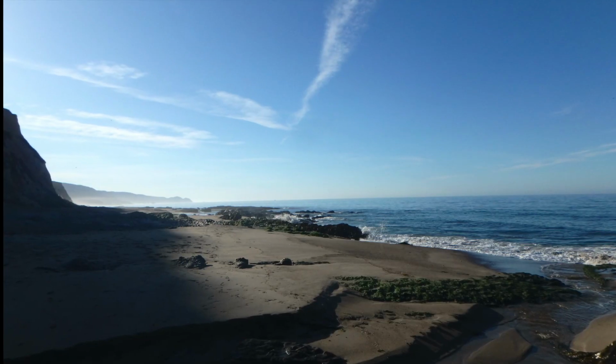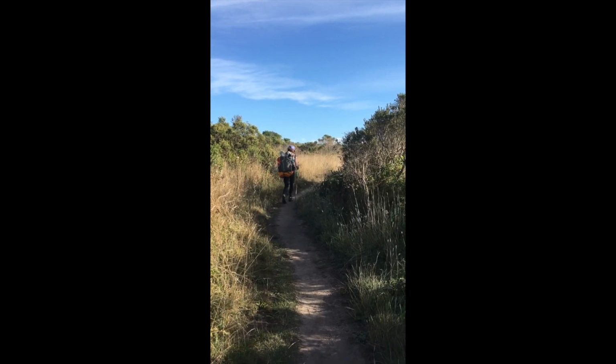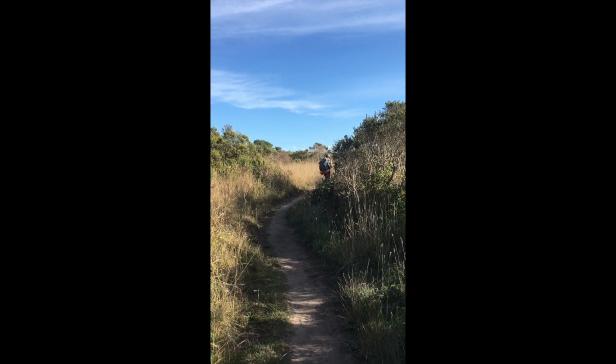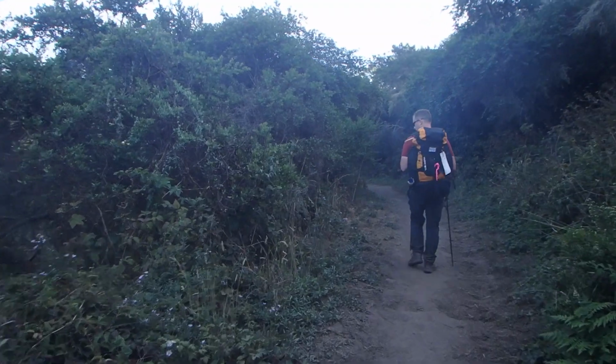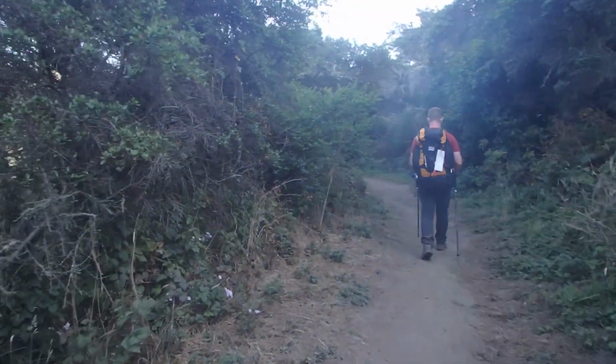We spent some time that morning exploring a little farther up the beach, and it was absolutely awesome. I wish we could have spent more time there, but we had to pack up our stuff and start heading back out to the parking lot because we had a little bit of a drive before we were going to catch the ferry to Angel Island.